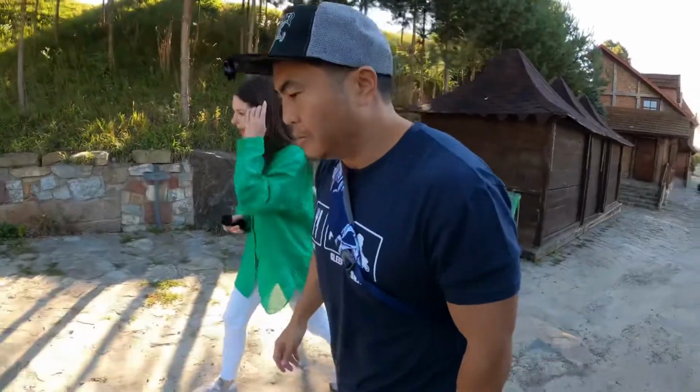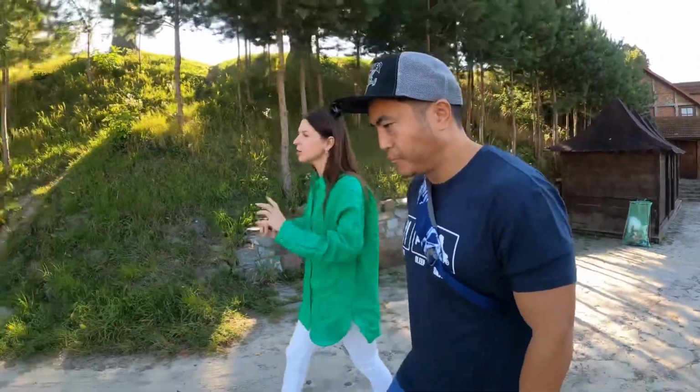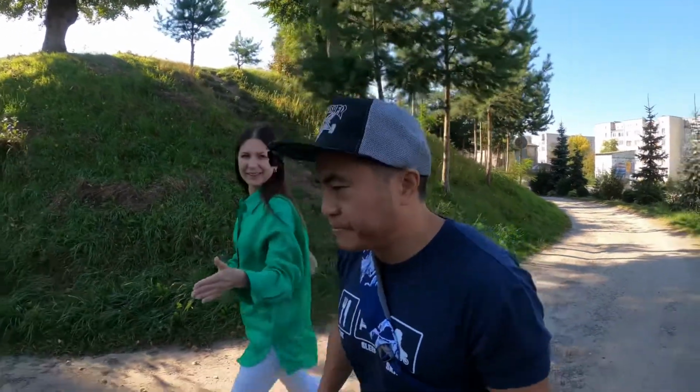Our first stop was Zolochiv Castle, roughly 60 kilometers from Lviv. We got there 45 minutes before it opened, so we decided to take a stroll into the nearby town of Zolochiv.